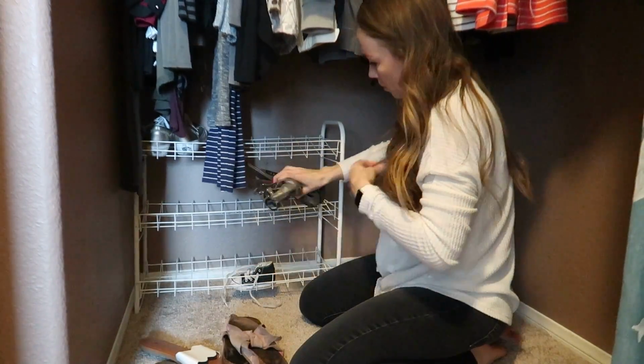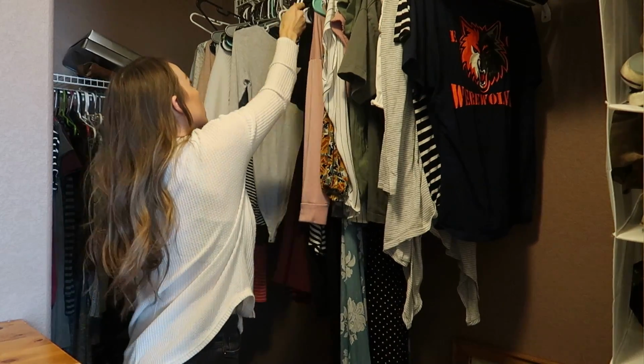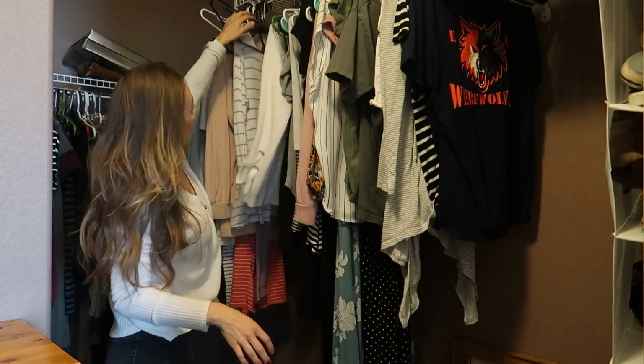Like I found this old shoe rack in the back of my closet that I'm just going to use to organize my shoes. As nice as the super fancy closets are, it's totally unnecessary to go out and spend a ton of money if you don't have it to get your closet nice and organized.